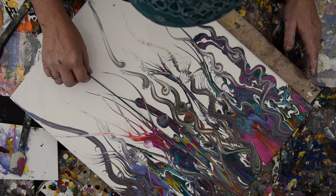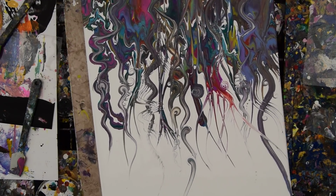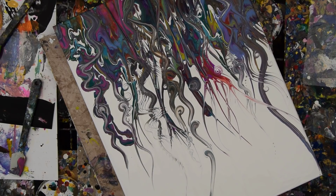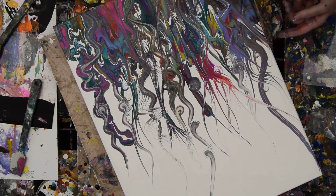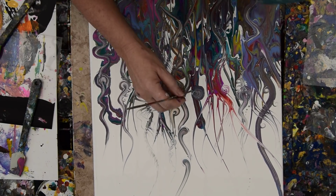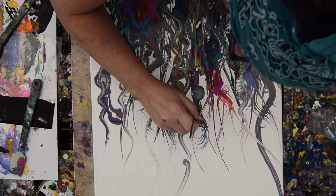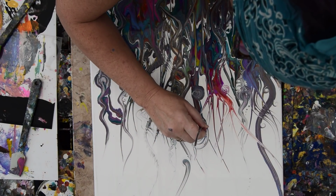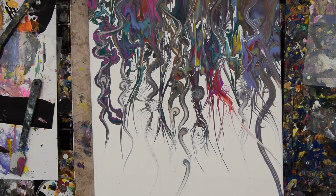I think I could pull a few things from elsewhere. I am pretty happy with all of that. I'm going to drag a few things down. Use the skewer that has the paint on it and let it go over the edge. I don't really think that I need to add any more colors or flowers, but I might want a couple of dots. Yes, I might want a couple color dots. I think I'm going to throw a few dots in there.